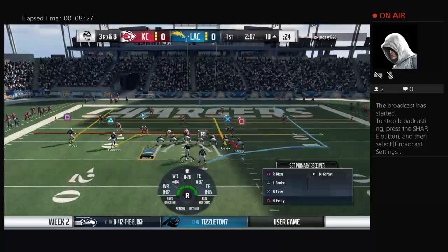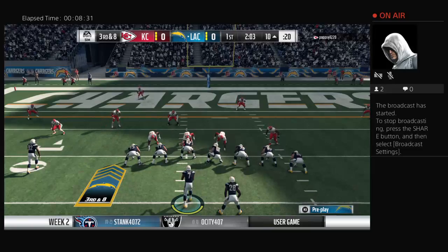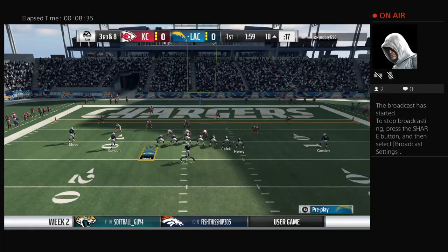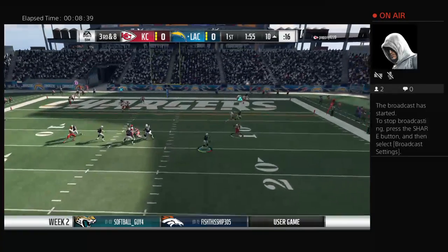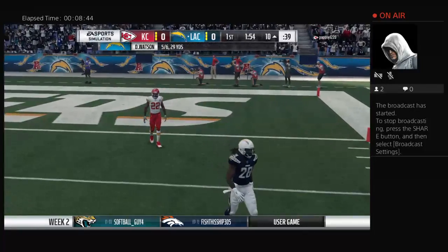Come on, let's go! Grand 38! From the gun, here's Watson. Flush to his right. And this is going to be incomplete.